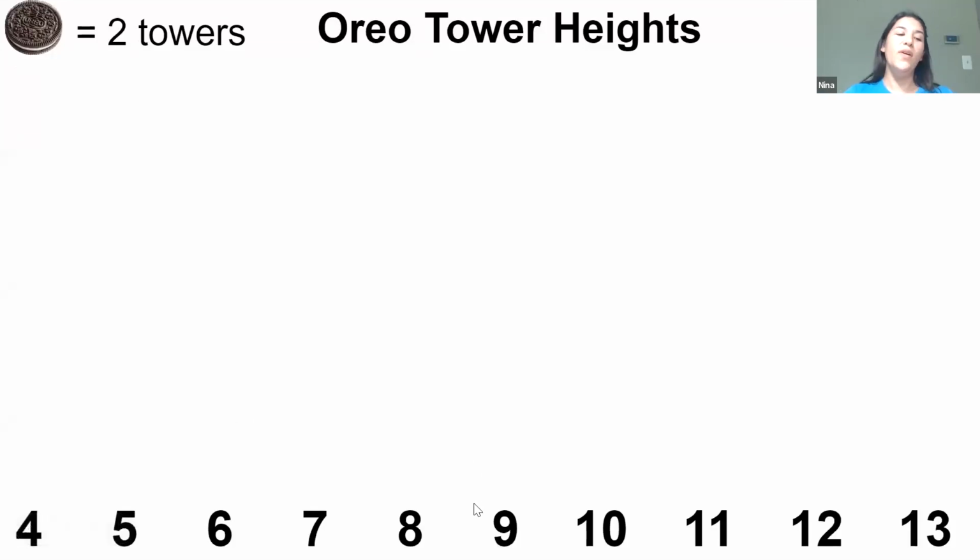All right. So once that refreshes, I'm going to explain to you guys what we're going to be doing in this picture graph. I've been writing down everyone's answers. I've been keeping myself a little tally so I don't miss any. And we're going to start dragging down the Oreos so that we can show how many people built a tower with that number of Oreos.